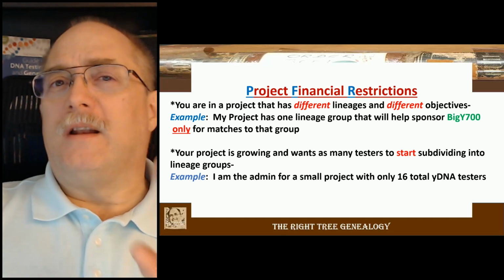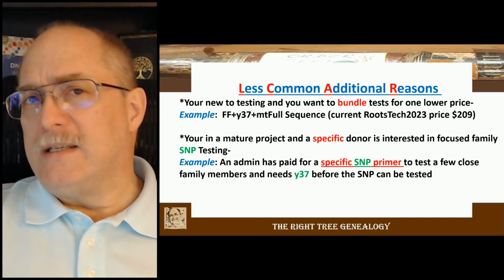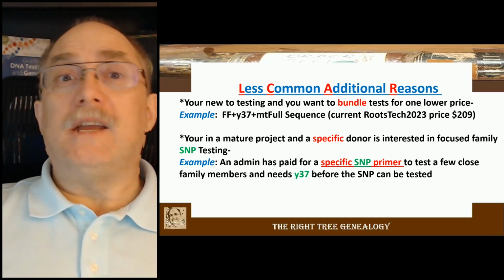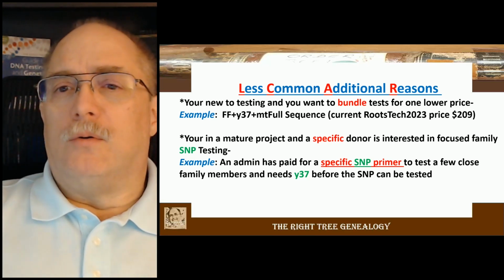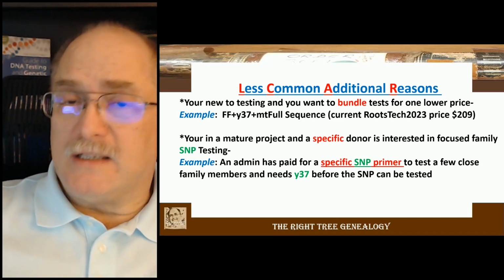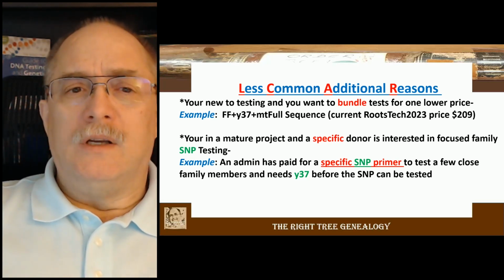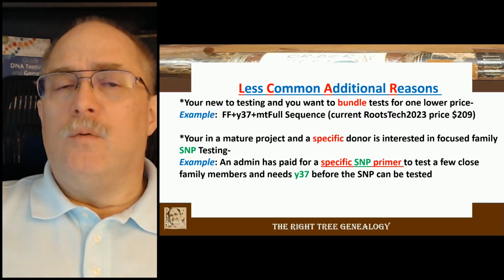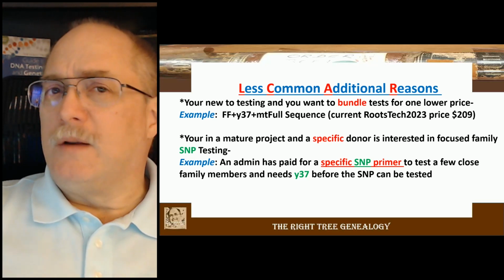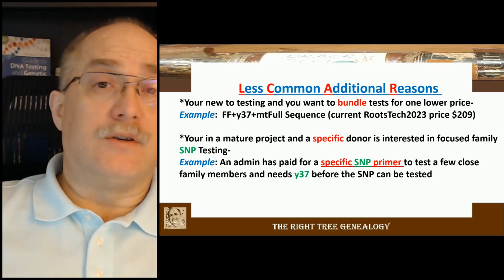I'm also going to throw in additional information here. There are a few less common additional reasons to do a Y37 before a Big Y700. You're new to testing, and you want to bundle your testing at FTDNA, for instance. There's other sites, but in this case FTDNA, and at a lower price. Well, currently, let's say you want to do the Family Finder, the Y37, and the full sequencing mitochondrial sequencing. Well, the RootsTech price for that right now is $209.